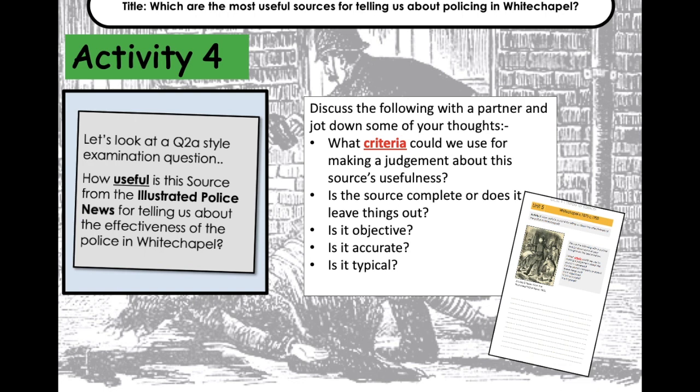So here I'd say the nature of the source is it's a depiction of a policeman being robbed by thieves and beggars, etc. Origins, I would say it comes from Illustrated Police News. And purpose, well, is it to inform? Is it to make fun of the police? If it's to make fun of the police, it's useful in telling us what people think about the police. If you're going to make fun of something, you clearly don't think that highly of it.